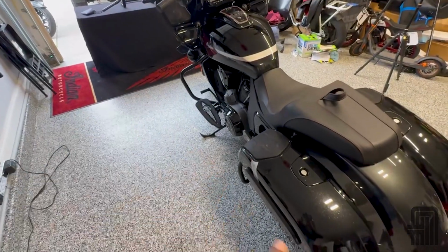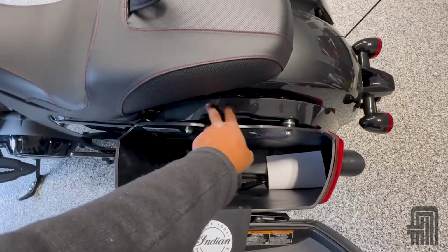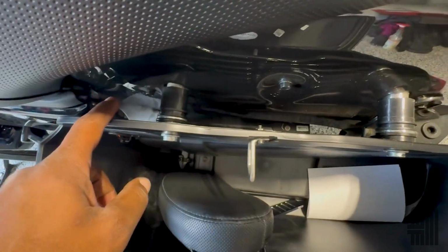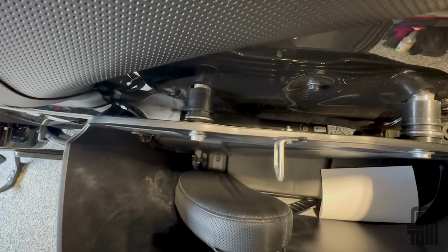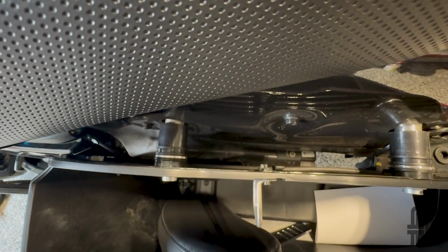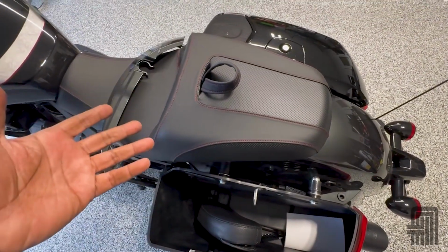All right, so we are now here on the left side of the bike. I'm going to open the saddlebag, and then you have this cover here. I'm going to remove this cover. This long cylinder that goes from here all the way back here, I'd say it's probably 15, 16 inches, somewhere in there. That is the module for the preload. When you adjust your preload on the Ride Command, it's going to send that information to this device here, and then it's going to work its magic.